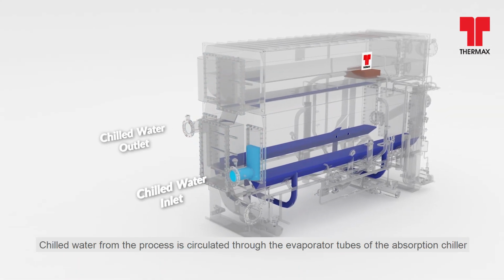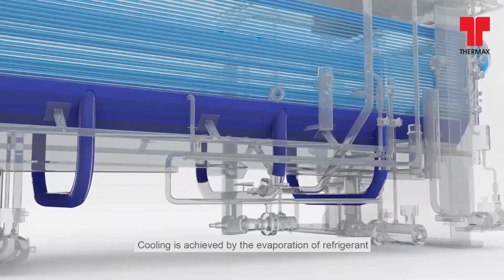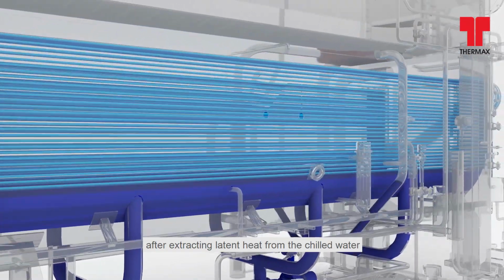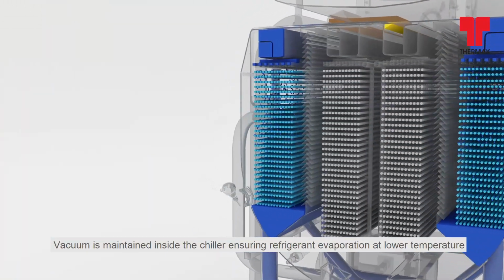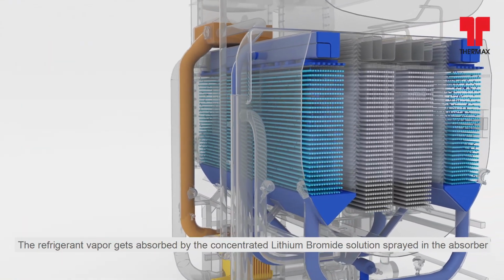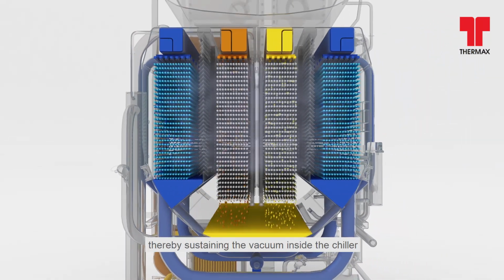Chilled water from the process is circulated through the evaporator tubes of the absorption chiller. Cooling is achieved by the evaporation of refrigerant after extracting latent heat from the chilled water. The vacuum is maintained inside the chiller, ensuring refrigerant evaporation at a lower temperature. The refrigerant vapor gets absorbed by the concentrated lithium bromide solution sprayed in the absorber, thereby sustaining the vacuum inside the chiller.